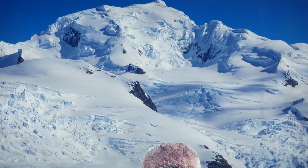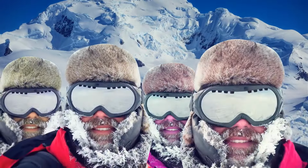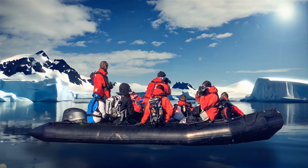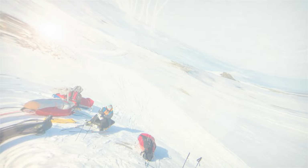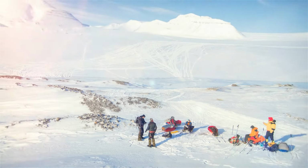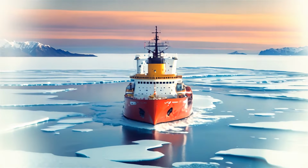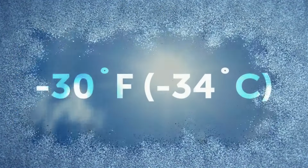The continent is occupied all year round by researchers from all over the world. There are about 5,000 people living there in summer and about 1,000 in winter. Yet no one is a permanent resident there. People come and go, and the scientists take turns spending time there. The average yearly temperature there is negative 30 degrees.